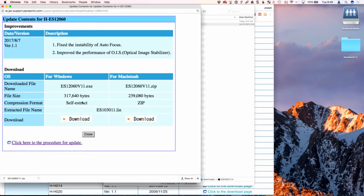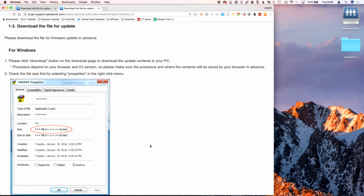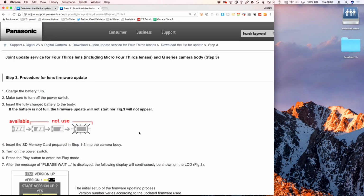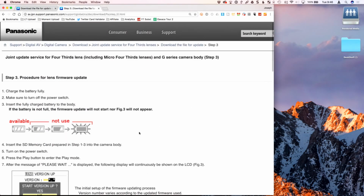Now, if we could just go back to the Mac real quick, just to show you, if you go to this download page where we downloaded it, there's instructions down here. Click here for the procedure for update. I don't know why no one's fixed the English on this, but it just is what it is. When you click here, it gives you a very lengthy how to download, how to unpack, where to put the file, how to check the file size, and then the procedure for lens update with G series cameras. Make sure you have a full battery, start the version. Clearly what we just did is everything here. It's way more complicated on the web page than it actually is.